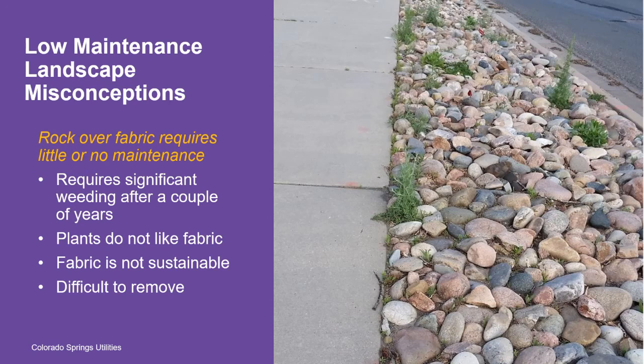You might be able to get away with some rocks over fabric in areas where things aren't planted if you keep it small and you know that you're taking on a potential weedy burden over time. So just think that through. It's not a solution that I would advocate for. So we'll talk about some better alternatives as we get further along here.